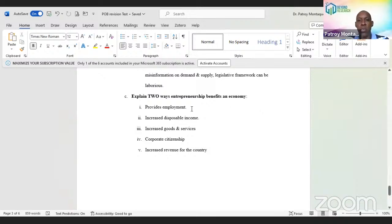And also, you have increased revenue for the country, all right? And this increased revenue comes as a result of increased income tax. You also have the other taxes, along with the fact that depending on the type of business, they might also have to pay corporation tax, right? So all of these provide increased revenue for the country, all right?